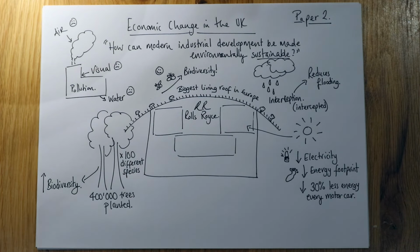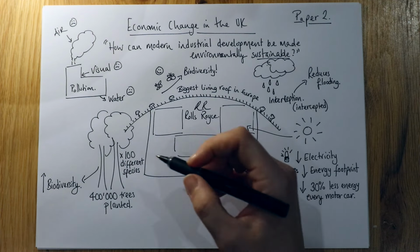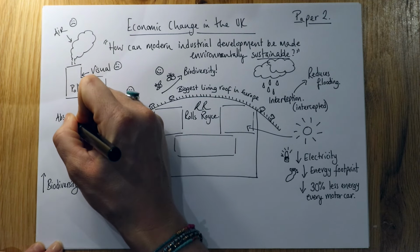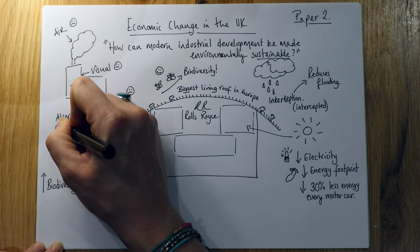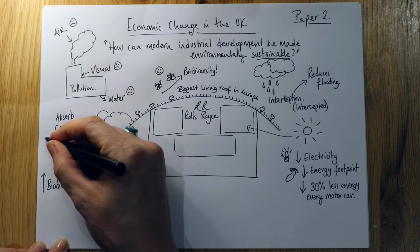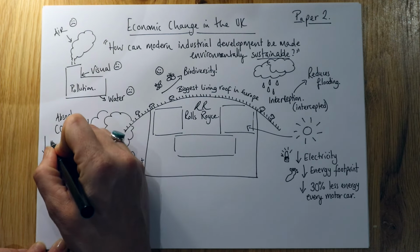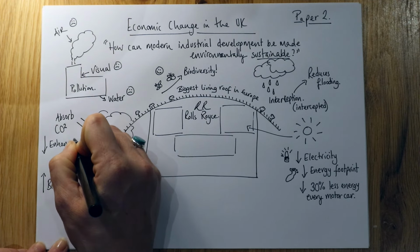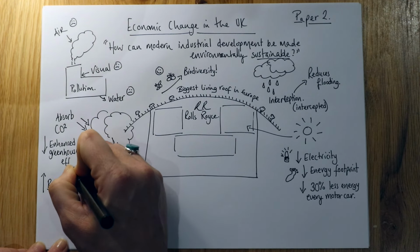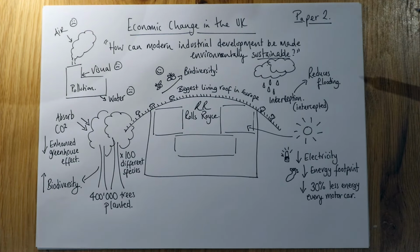Now, trees, as we know, are wonderful things, and one of the best things that they do is they actually take in and absorb harmful gases, particularly carbon dioxide, CO2. They take that in from the atmosphere and they actually store it in their trunks. Because they're doing that, they are reducing what we call the enhanced greenhouse effect. That is climate change at its worst. So having these trees there is reducing that and helping everybody out. So we're delighted that they are there.